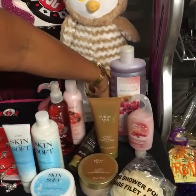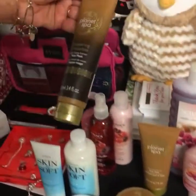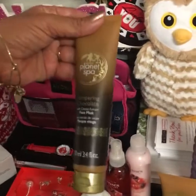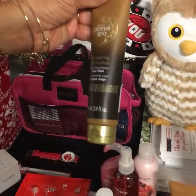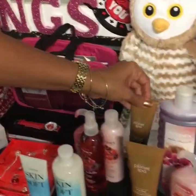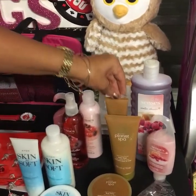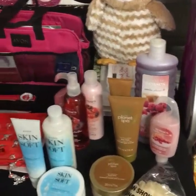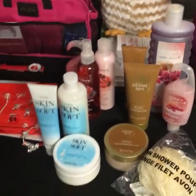The Planet Spa, I did a small presentation with this Planet Spa. This is the face mask, which is actually very, very good for sensitive skin. And I used a brush, just a regular brush, to apply it to my customer's face or my face. So make sure that you're ready with all the tools.